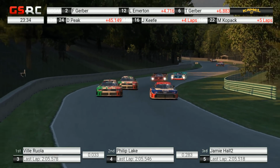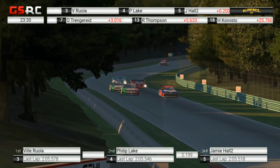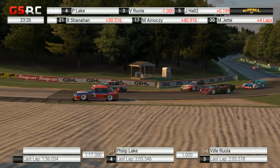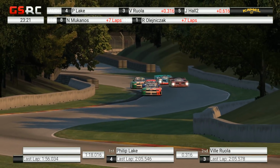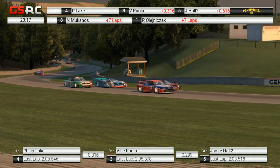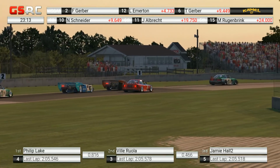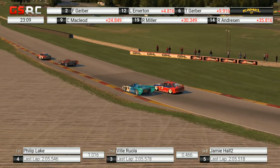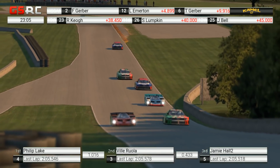Here they come, Joe. Philip Lake smells blood in the water as he swings to the inside into Canada. Vili Ruola late on the brakes, too late on the brakes. He slides the car, keeps it out of the gravel, but it hands it over to the UK&I driver. And this is Gerber now in the mix. Here comes the Nissan battle, too. It's Tobias and Schneider now having to weave through, and it's costing more time for Ruola. He caught the worst of that.